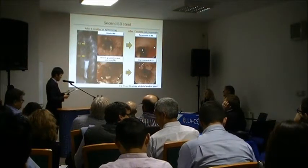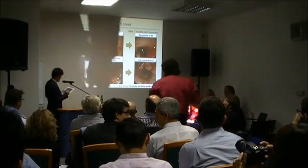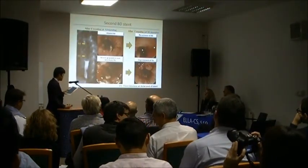After the second BD stenting, a third stricture at the distal end of the stent was formed.